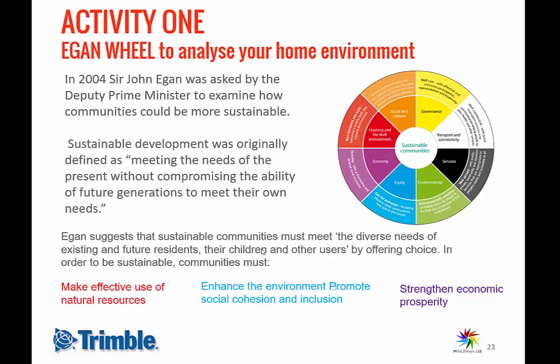But the first thing we need to do is to start thinking about our own environment. John Egan in 2004 was commissioned by the Deputy Prime Minister to consider the process that we need to think about when considering sustainable development. We need something that's going to meet the needs of future generations.